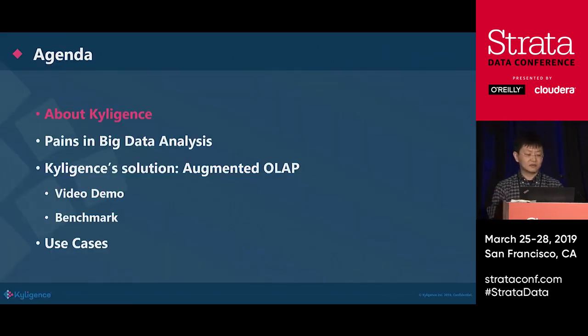Agenda a little bit. I will talk about the company, the startup, Kyligence a little bit, and then jump to the pain points we see in big data analytics, and then present the solution we think, which is augmented OLAP. We will talk about the idea and also a video demo to show you how it works in real, and a little bit benchmark to see whether the technology is right in the future. Lastly, wrap up with a use case.